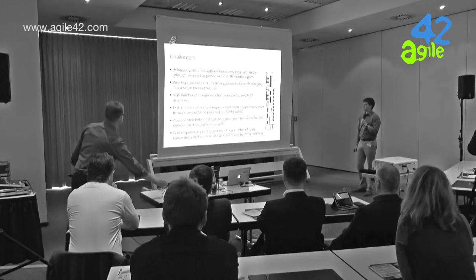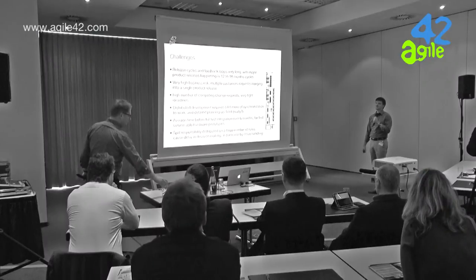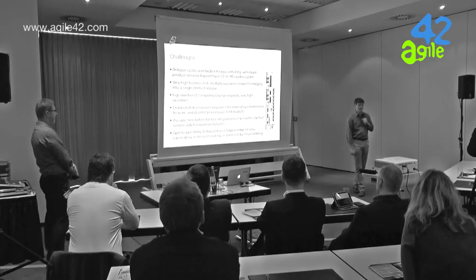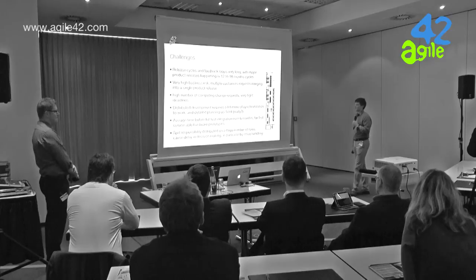They have very high business risk because there are multiple customer change requests coming in mostly toward the end of a project. Also, this is probably unfamiliar to many of you. It's very difficult to merge and figure out how to combine all these requirements in one single product. Some of them are also conflicting, so it requires a lot of conversation and capability to manage conflict and somehow go to compromises. And a high number of competing change requests, very tight deadlines, distributed development, which requires a lot more synchronization to work and detailed planning up front.